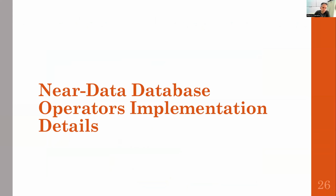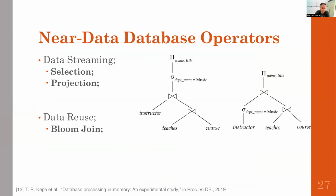So now let's take a look at the operators that we implemented in this architecture. Basically, we are looking at 3 operators: the selection, the projection, and the join operator. The first 2 have a very specific data streaming pattern, so we are streaming over a huge amount of data. The third one has a data reuse pattern, which means that the last level cache may have a good usage here.